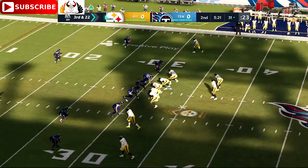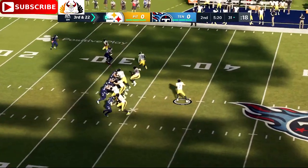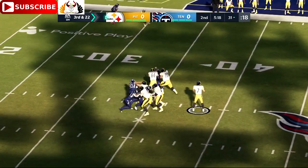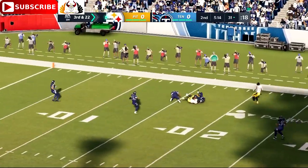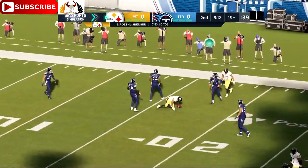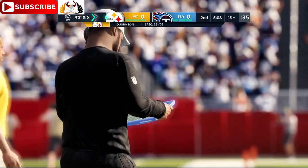An incomplete pass on that last play, and that means they'll need to come up with something here on 3rd down. From the gun, it's Roethlisberger. Completing it to the right side, Johnson. And on this one, he'll get to the 15, right at the 15-yard line.